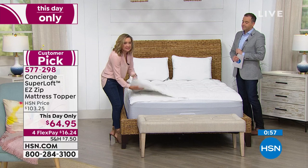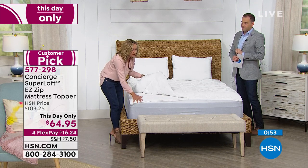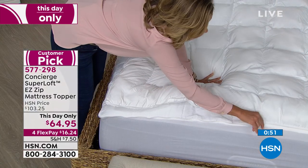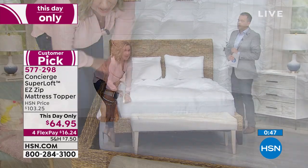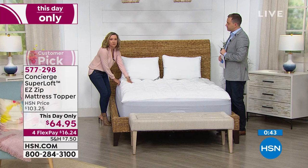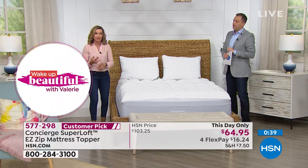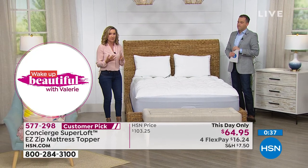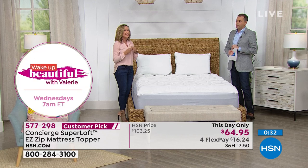The fact that it is stain and water resistant on the top, waterproof on the bottom. Yep. The allergen barrier. Now, allergen barrier, I'm very familiar with because I have a son with dust allergies. Oh, really? So I know, number one, you usually want to wash those pieces more often. We made it easier. But also, allergen barriers are very expensive. They're usually something you buy in specialty markets.